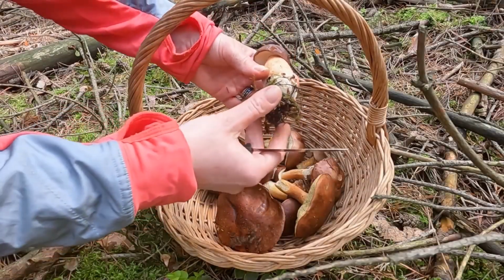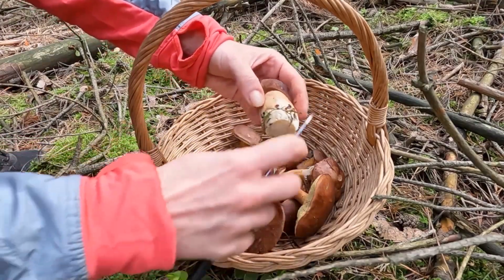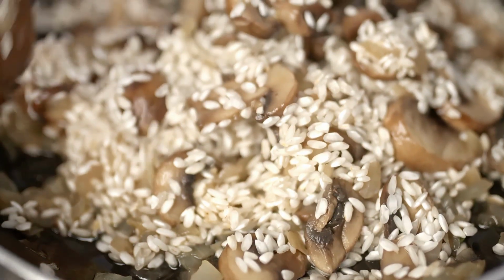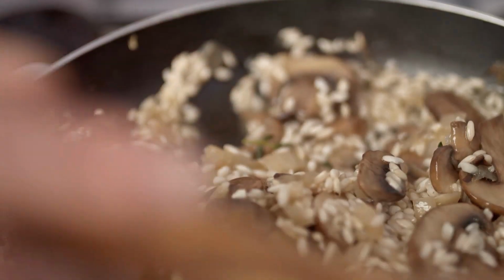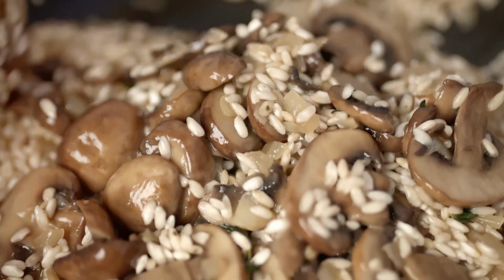Now that you've successfully foraged your mushrooms, it's time to enjoy the fruits of your labor with some delicious recipes. Let's start with a classic favorite, mushroom risotto. For this dish, you'll need arborio rice, vegetable broth, and a mix of your favorite mushrooms.